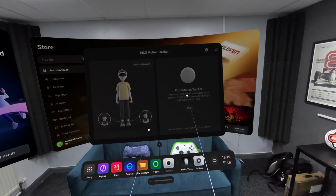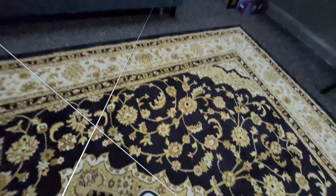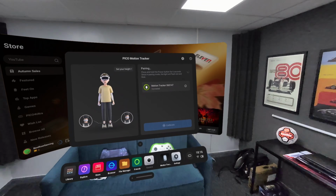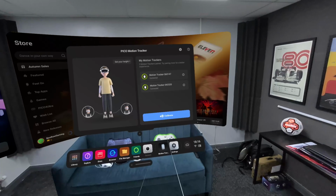Setting up the motion trackers is straightforward and fast. You attach them to your ankles, and then you press and hold the power button to enable the pairing mode. They'll then flash blue, and all you do is put the headset on and look down at your feet, and then it will detect them, and you're up and running. All the games will automatically detect the trackers and use them automatically.